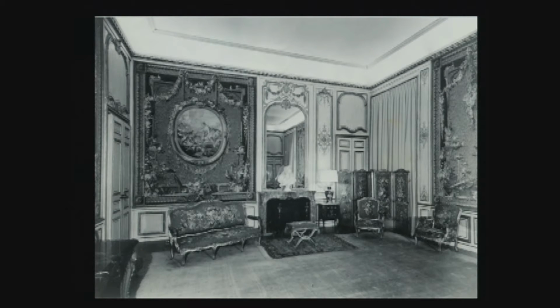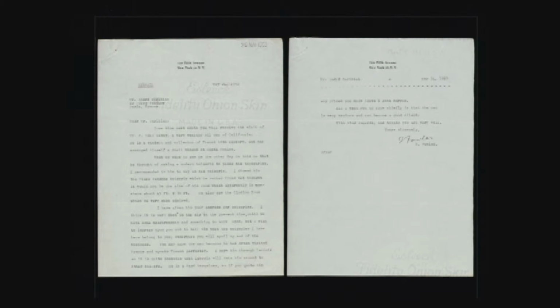What happened is that during and after the war, private collectors' interests in acquiring French boiserie began to wane. Yet in 1950, after the panels were installed in the showroom, Mr. Getty supposedly saw them there, as this letter from Edward Fowles to André Carlhian suggests. In it, Fowles tells Carlhian to expect a visit from Getty, quote, a very wealthy oil man of California.